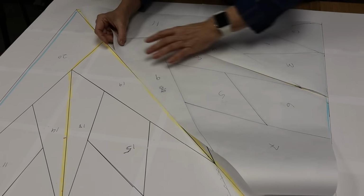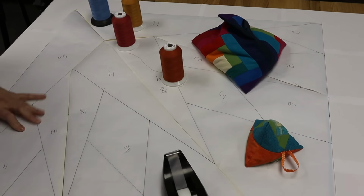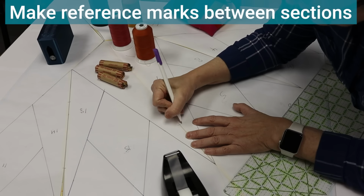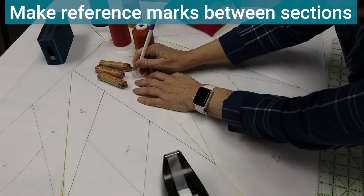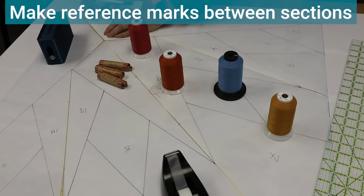When you're done, reassemble all your pattern sections to ensure that they fit properly. Make reference marks across the section lines where the blocks are sewn together, so later it will be easier to align them.